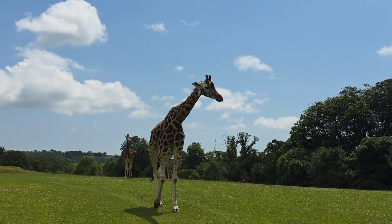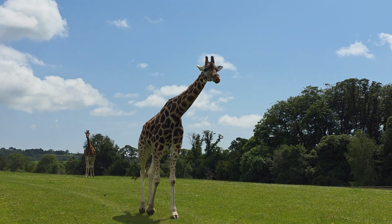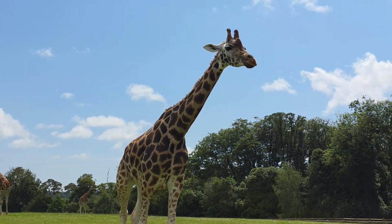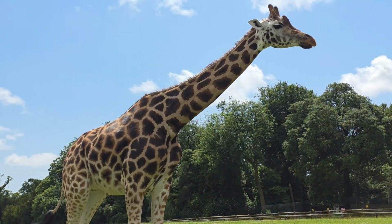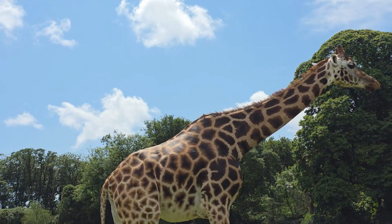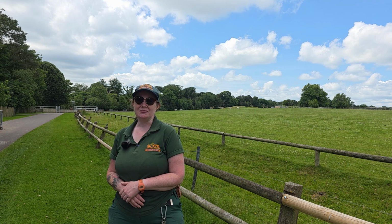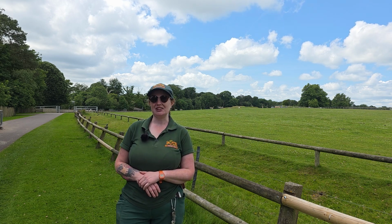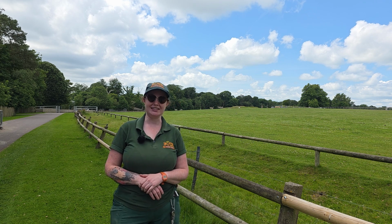So these guys, especially if they're fighting with each other, they use a technique called necking, where they will literally smash their heads against each other's necks to try and just get the other one to give up. So bulls will do this when they're fighting over females and that kind of thing. So it's very, very cool to see. It's even very loud, you can hear them smashing together from how powerful their heads are.